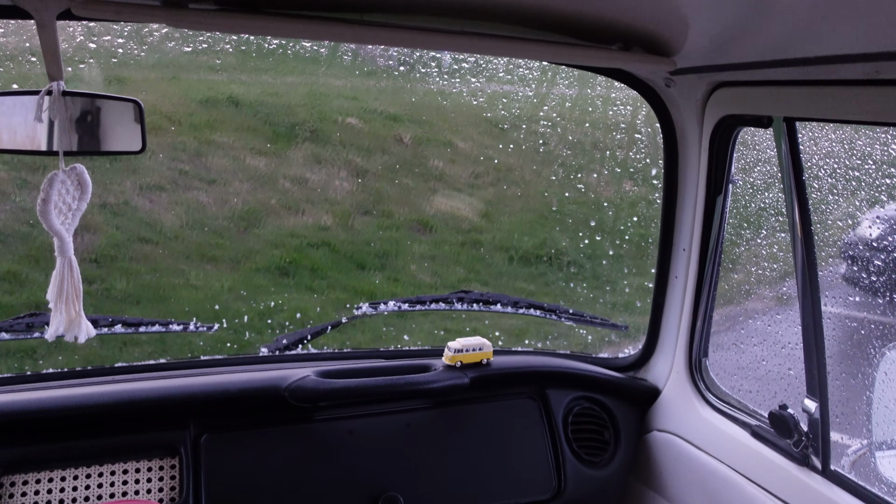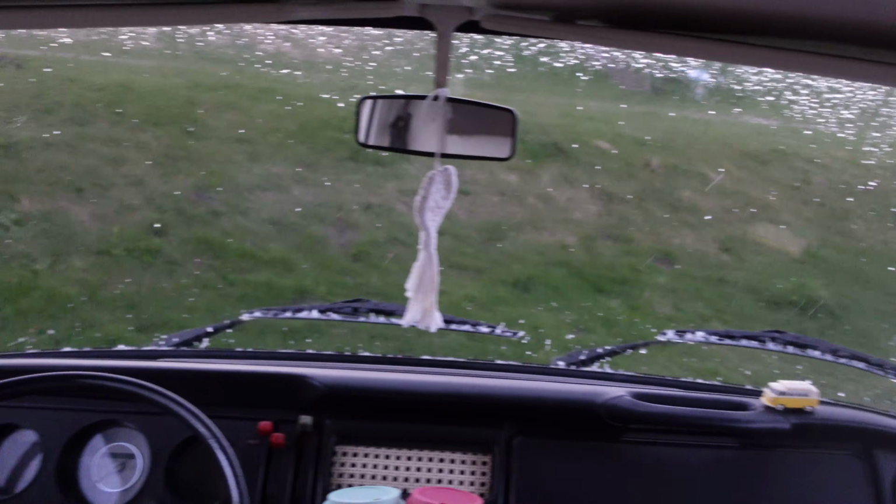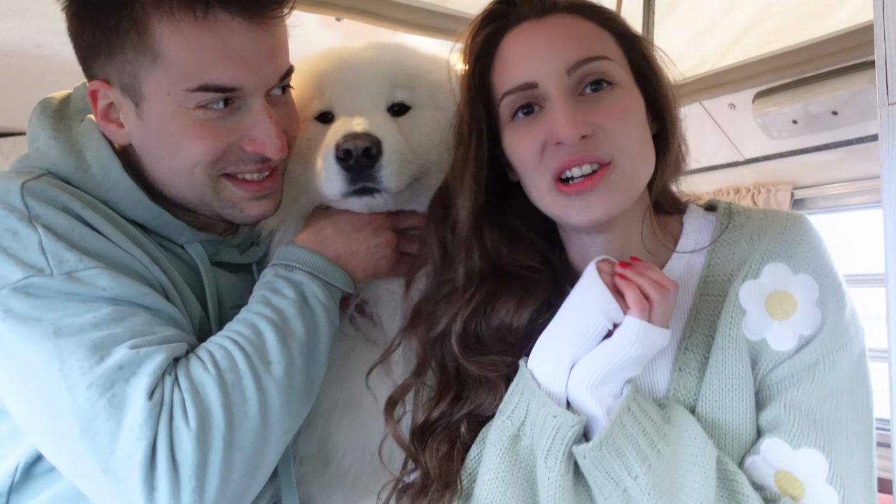So okay, it started to hail again. We had to go back inside. What a weather. But I guess that's van life. Oh, it's so cold right now. My hair got a bit wet, but who cares?